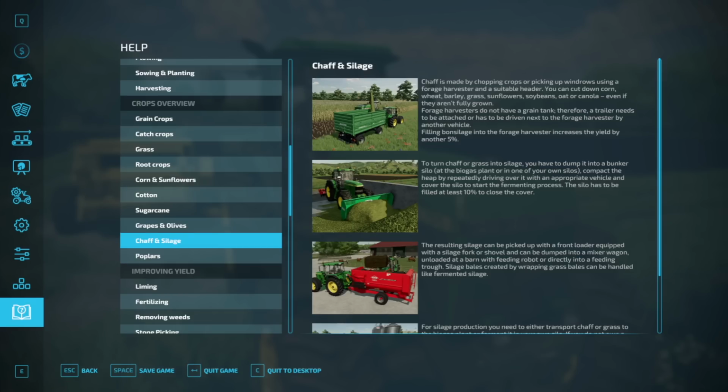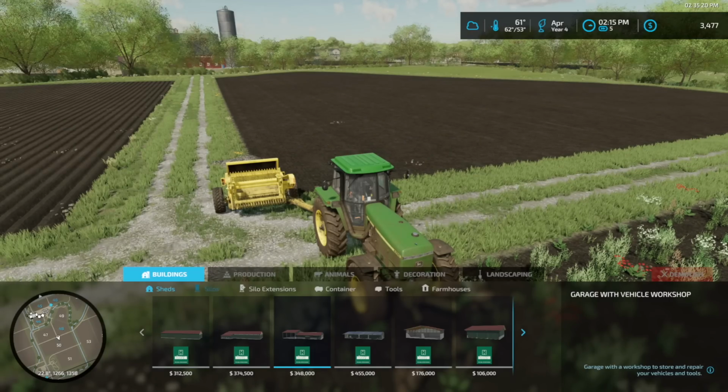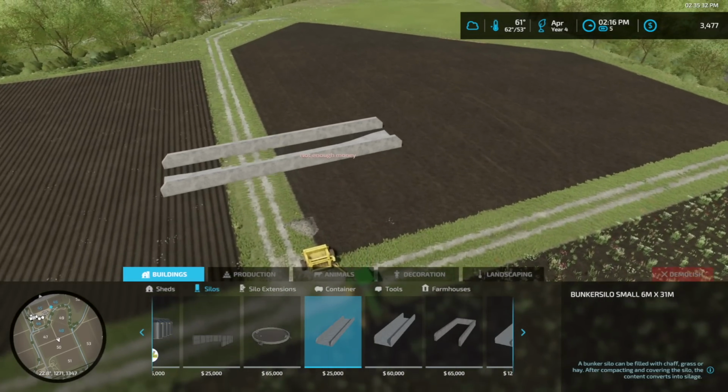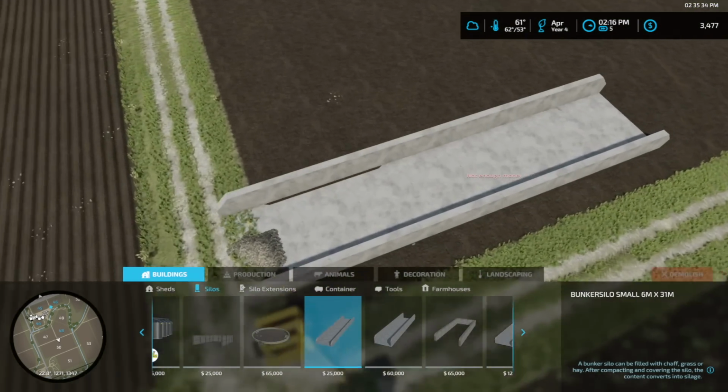Okay, so we could do chaff that is made when you chop your corn, or we could do grass and turn both of those into silage by using some silo bunkers. So not a bad idea there. Now, I don't know how much a silo bunker is going to cost. It's like, no, that's manure. Yeah, $25,000 is what the smallest bunker is going to be.